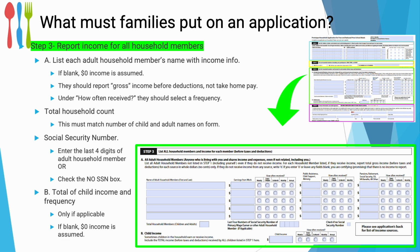Families should also be reporting their gross income, meaning their income before any deductions or taxes are taken out. Not their take-home pay amount, but their gross income amount. So they need to enter both an amount of money and, under how often received, they need to select one of the frequencies. So their choices there are weekly, every 2 weeks, twice a month, monthly, or annually. So we need both bits of information there in order to process this, an amount and a frequency.